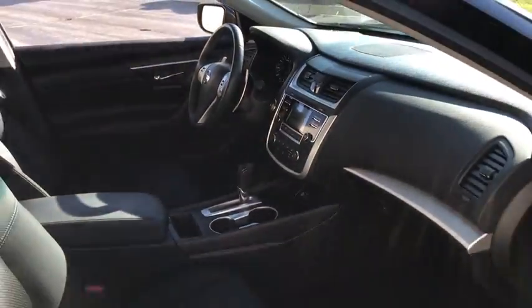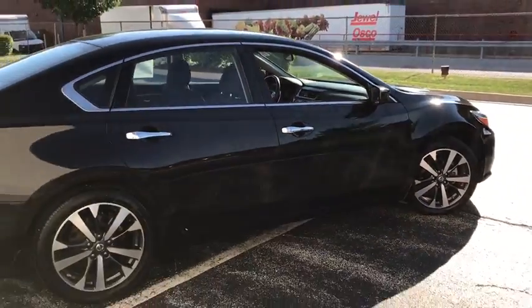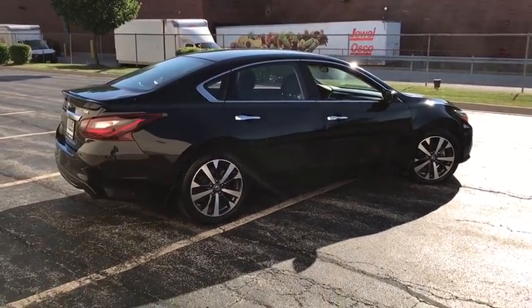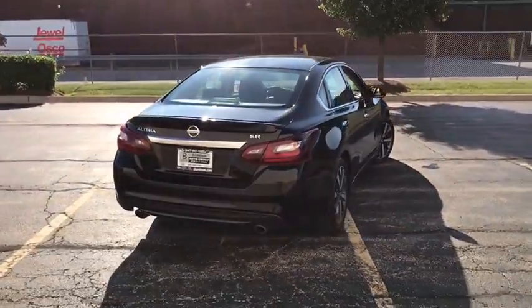security system, CD player, rear window defroster, electronic stability control, trip computer, brake assist, tachometer, panic alarm, overhead console, remote keyless entry, tilt steering wheel.